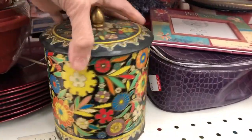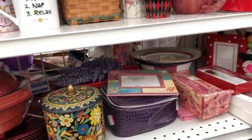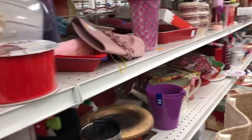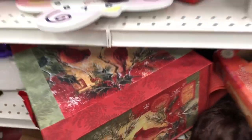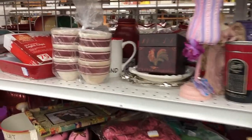So the three main color aisles that I don't find too many things on, just a side note, I've picked up that same tin before. I think it's in my store. The three color aisles that I find the least amount of things in are the red aisle, the clear aisle, and the black aisle, with the clear being the least amount I buy, then red, then black.